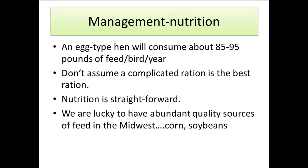Now, what's really great about where we live, especially in Illinois, I know we have some people from different parts of the country on, but in Illinois, we've got these really high quality feedstuffs, in terms of corn and soybeans. And the other thing that I ask new growers to think very carefully about is, when you're talking about nutrition, you have to ask yourself if you have the time, interest, and expertise to do a lot with ingredients on your farm.